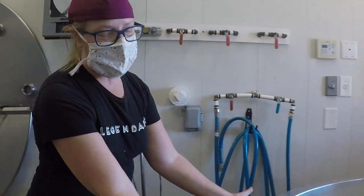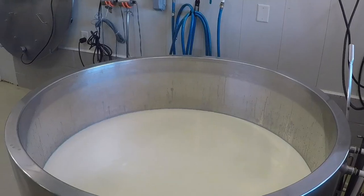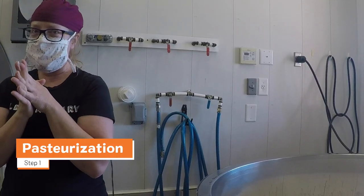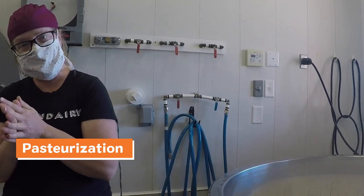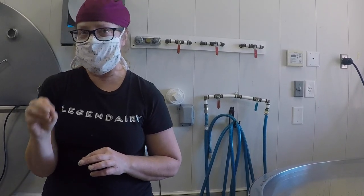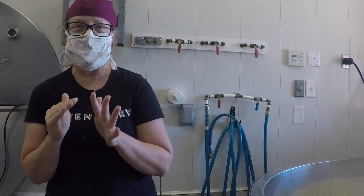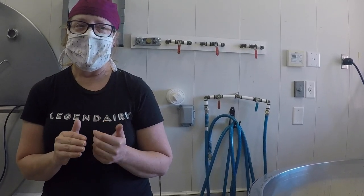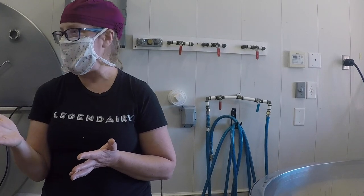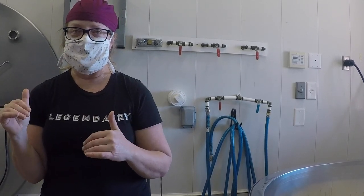And then this we use to pasteurize the milk. And what does pasteurize mean? So pasteurization is a heat treatment that's designed to kill certain organisms that could be present in the milk. And so there's a variety of different temperatures that you can pasteurize at, but we use the lowest temperature that we can to count as legal pasteurization, because you want to be as gentle on the milk as you can for cheese making. And so we're heating it up to 145 degrees and holding it there for 30 minutes, and then cooling it down to the temperature that we want to start making that cheese at.